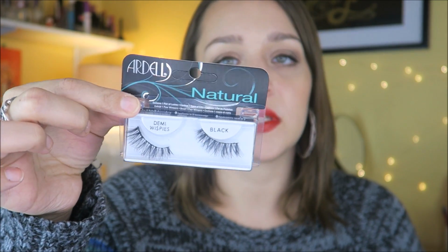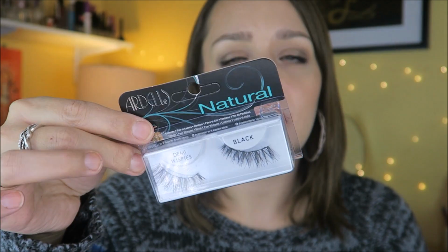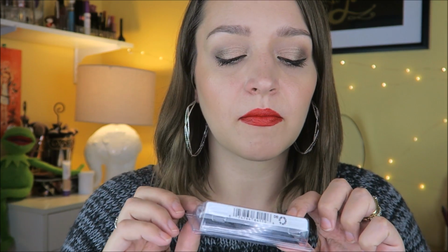Another thing I've been loving, which I've just kind of gotten into, is false lashes. I bought these Ardell Demi Wispies, and first of all, they're super cheap. I bought these at Walmart. They were maybe about $5. And they're just super pretty. They fan out a little bit farther on the ends, and they swoop up. So they have a nice shape, but they're very natural looking. It even says that on the packaging.